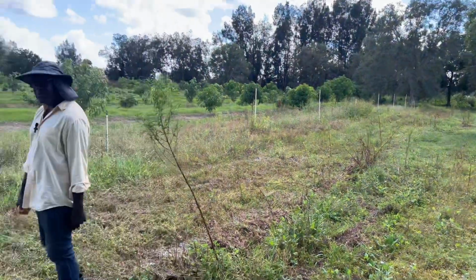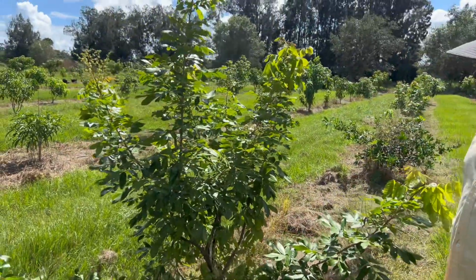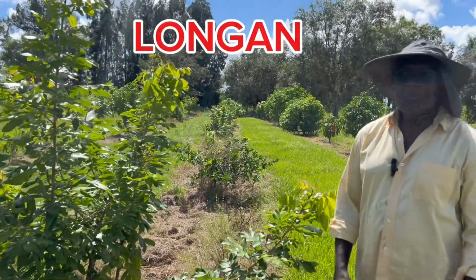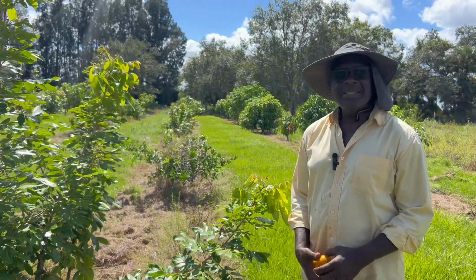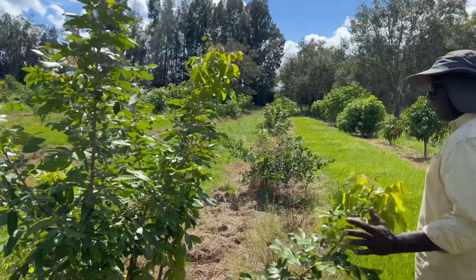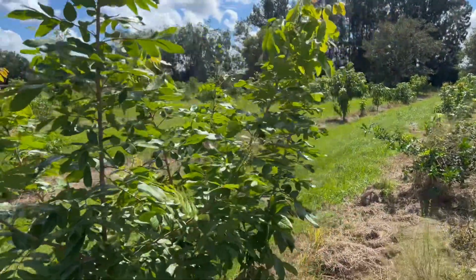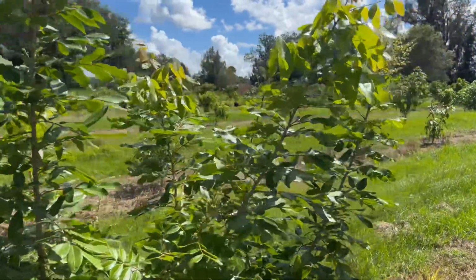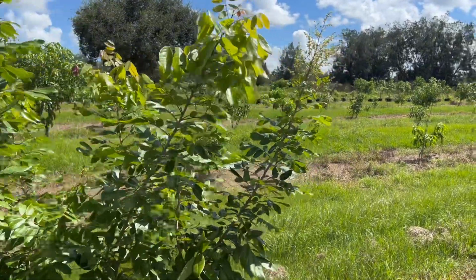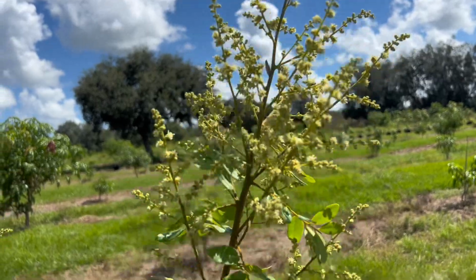Jamaicans, do you know this next fruit? Jamaicans don't know Longan. And it is blossoming. I don't think Longan season is done. Wow, and look at the blossom, and the size of the tree. It's just over 6 feet, I think. A lot of blossom here.